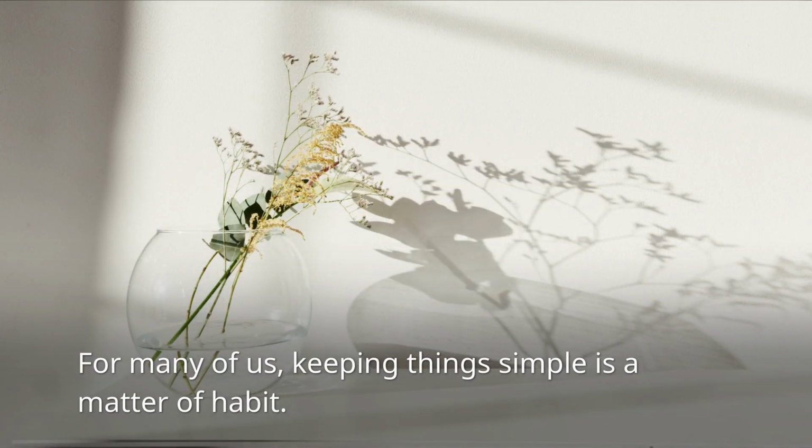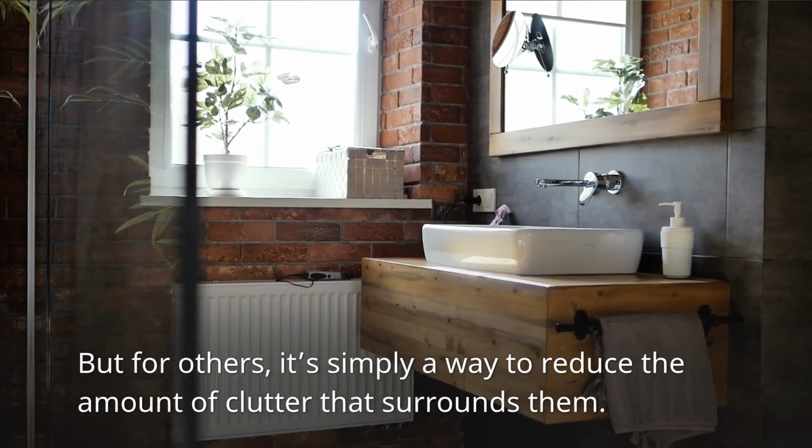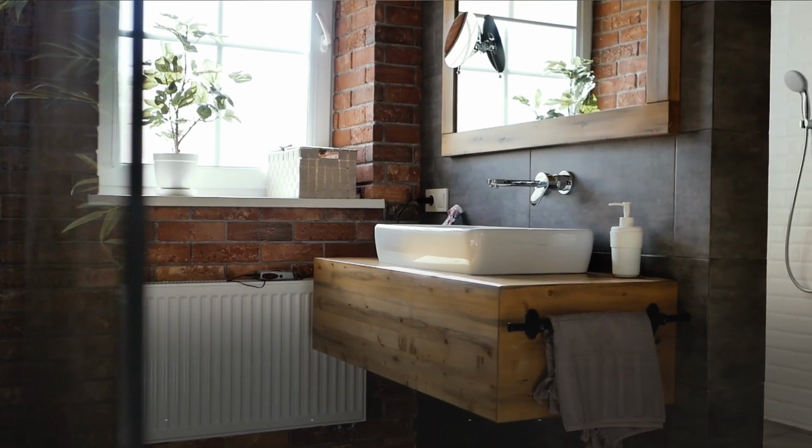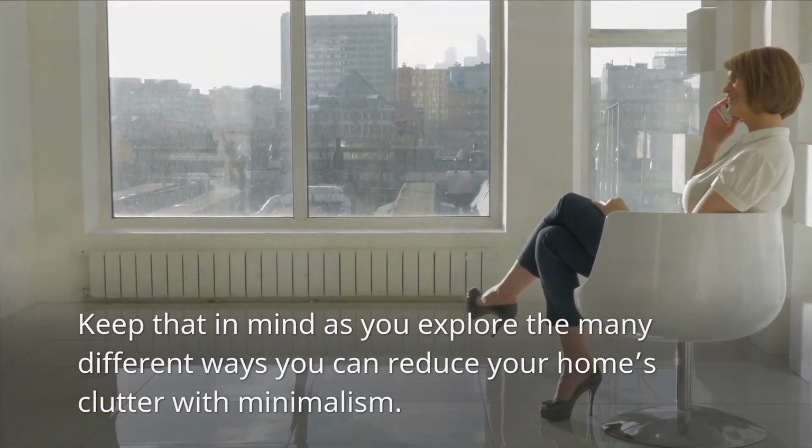For many of us, keeping things simple is a matter of habit. But for others, it's simply a way to reduce the amount of clutter that surrounds them. Keep that in mind as you explore the many different ways you can reduce your home's clutter with minimalism.